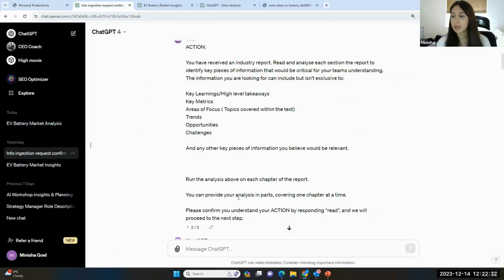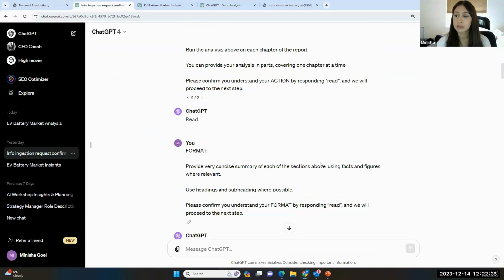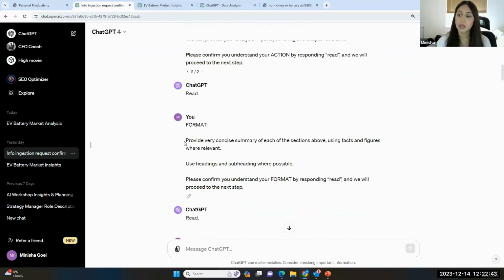So for the example that we've been walking through, the format that I've asked is quite simple. It doesn't always need to be a really long-winded prompt. It can just be simple sometimes. And so I've asked it, please provide a concise summary of each of the sections above, using facts and figures where relevant, using headings and subheadings where possible. So the most important part for the team that I was working with is that the output is factual, and they just want to extract as much useful information from it as possible. And usually for that type of team, it is the facts, the metrics, and the different figures related to the content.